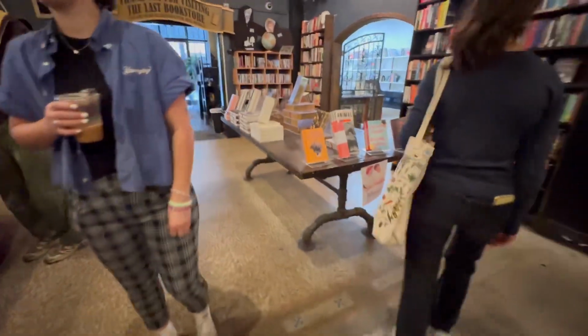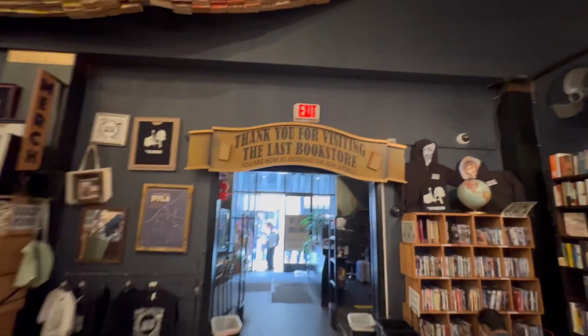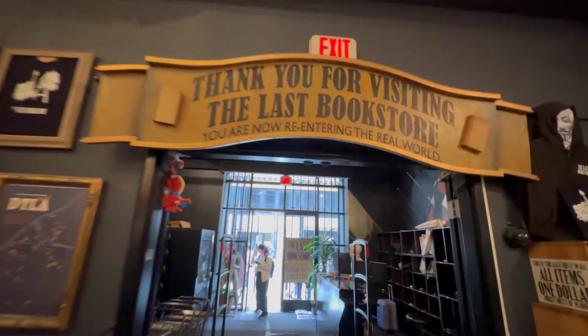Even the cashier counter was so interesting. The whole counter was made of books. It was so cool.